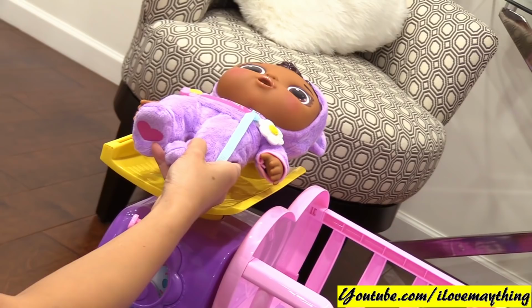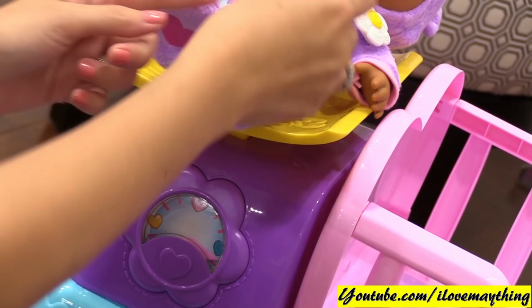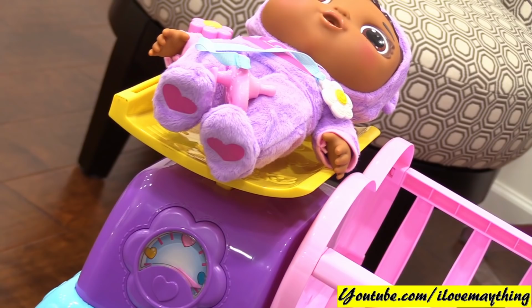Okay, let's weigh Sissy. Who's dribbling the ball? Who's dribbling the ball? Maya? You wanna play basketball outside, Maya?